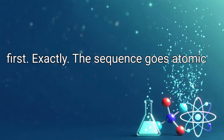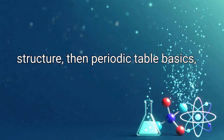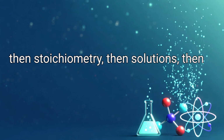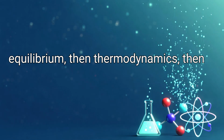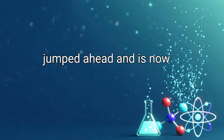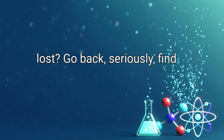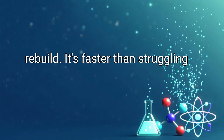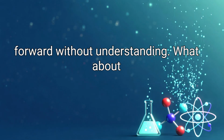Exactly. The sequence goes atomic structure, then periodic table basics, then bonding and Lewis structures, then stoichiometry, then solutions, then equilibrium, then thermodynamics, then organic chemistry. What if someone jumped ahead and is now lost? Go back. Seriously, find where the foundation cracked and rebuild. It's faster than struggling forward without understanding.